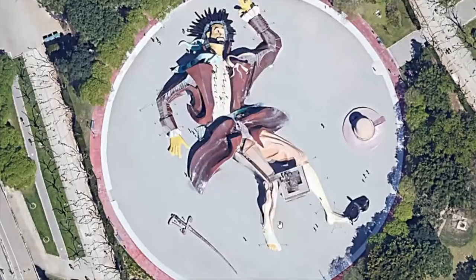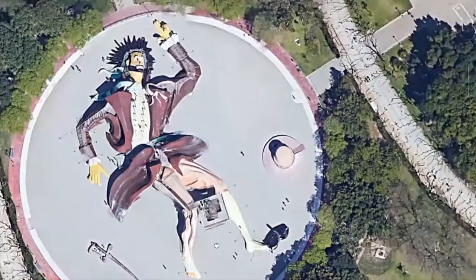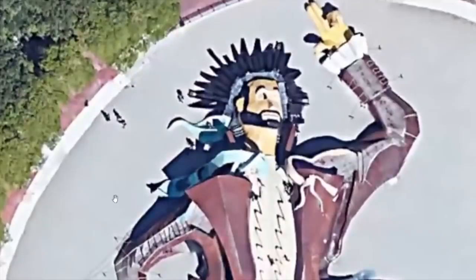And you can actually look out and see everything from about a story or two stories up. But all the people are tiny. Look how tiny. If you see those little black spots, those are actually the people. So just for perspective, you can walk down his chest and up his arms. It's a completely insane structure.